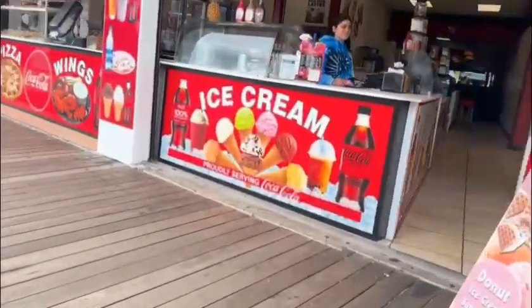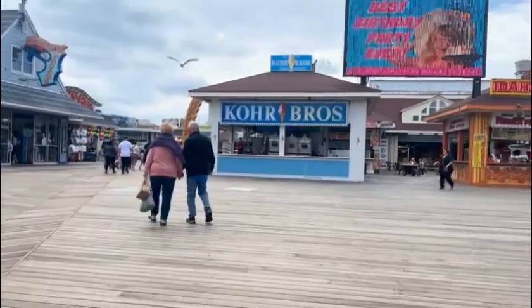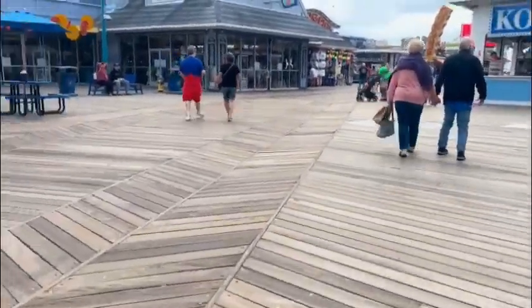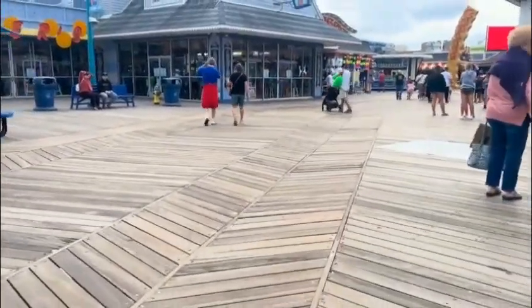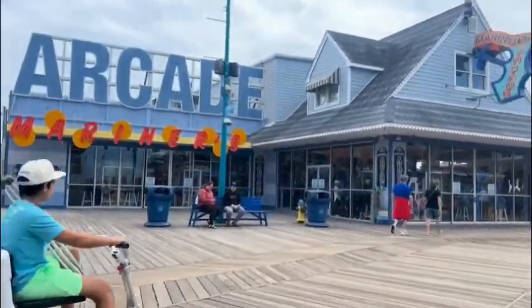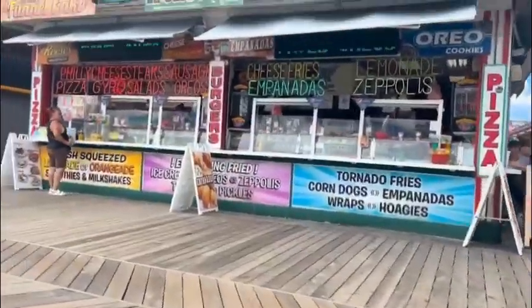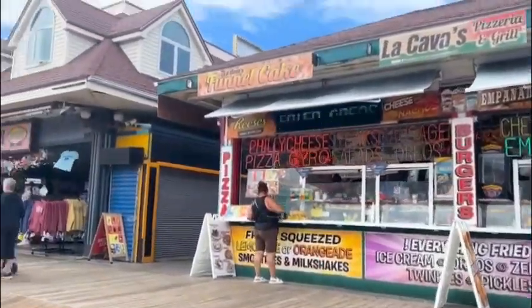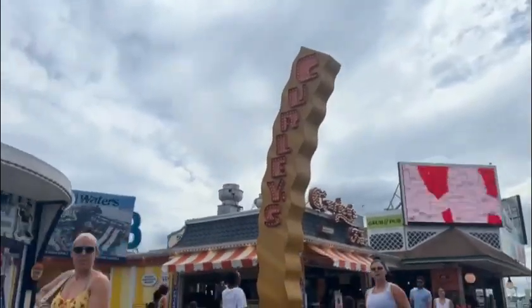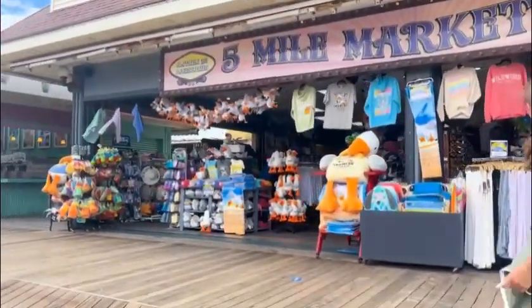Yummy food. These are gyros. Ice cream right in the front. Oh, yummy. So this is the way that Wildwood Boardwalk looks like. We're going to be going into the rides, the arcades, as you see here. Over here they do some funnel cakes and fried Oreos. Can't wait to have some funnel cakes. There's a ton and ton of gift shops in the boardwalk.